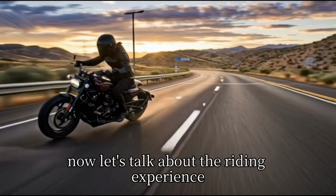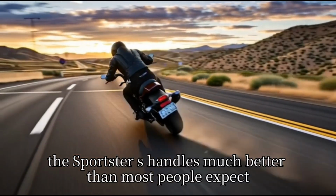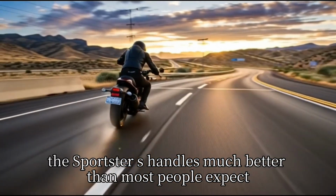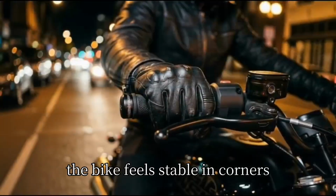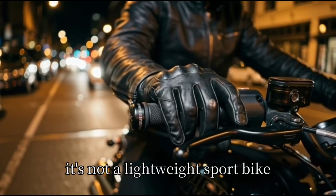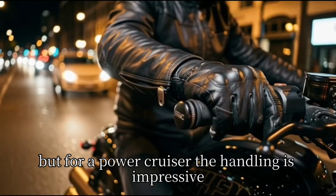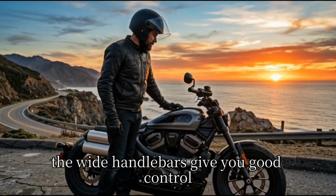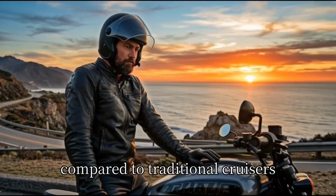Now, let's talk about the riding experience. Surprisingly, the Sportster S handles much better than most people expect because the chassis is stiff and the center of gravity is low. The bike feels stable in corners. It's not a lightweight sport bike, but for a power cruiser, the handling is impressive. The wide handlebars give you good control, and the suspension setup feels sporty compared to traditional cruisers.